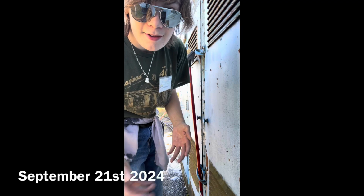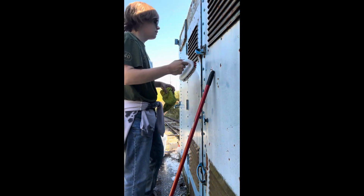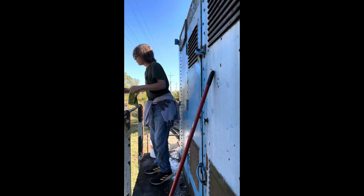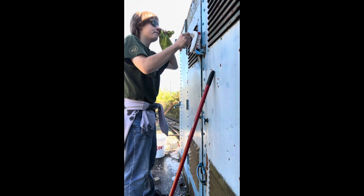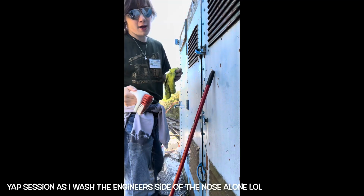Alright, so today, she's getting it. Yeah, well, I mean, it already looks a million times nicer, even just going over it once and done. But this old girl is well overdue for her bath.